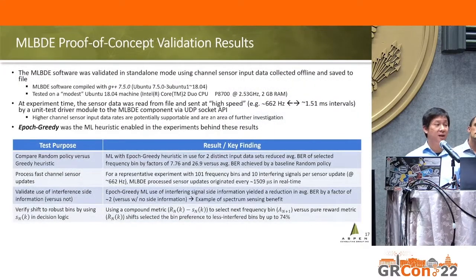The MLBDE software was validated against four different scenarios just to see how robust it was in performance. First, the epoch-greedy heuristic that was chosen was evaluated against a random policy. We also needed to verify that the MLBDE could process data fast enough to handle how fast it would be coming out of the OMP algorithm. The third test was to validate the importance of the interference side information, essentially the instantaneous vector of signals that was detected, and we noted that there was a good benefit from using that information in calculating an optimal frequency bin. Also, there's a compound metric used to actually select the bin. It's not just the pure reward metric; we're using the bit error rate as well as the instantaneous signal interference vector.